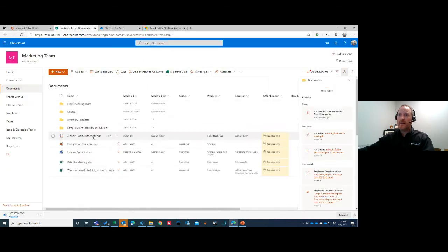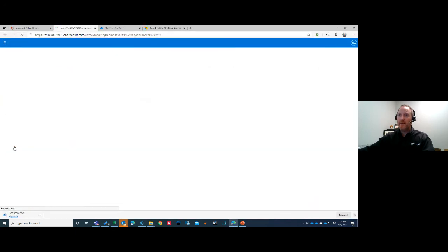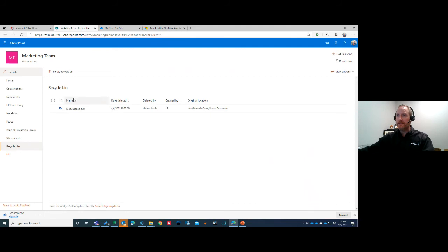So okay, I'm going to go back. Now I'm going to go to the recycle bin. And there's that document. So what I want to do is hit restore. I can select it, and notice when I don't select anything, that option's not there. If I just hover over it, so if there's a lot of documents in here, I can choose which one I want. I just click here, and now I can click restore.